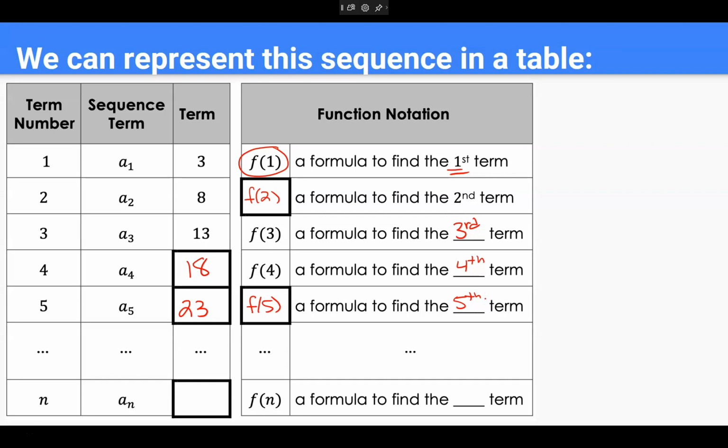Okay, as we see a pattern going, we use n for any term. So a sub n represents any term. The term itself, we're not going to know what it is. So for f of n, we find the nth formula. So n is for any. Okay, yes.